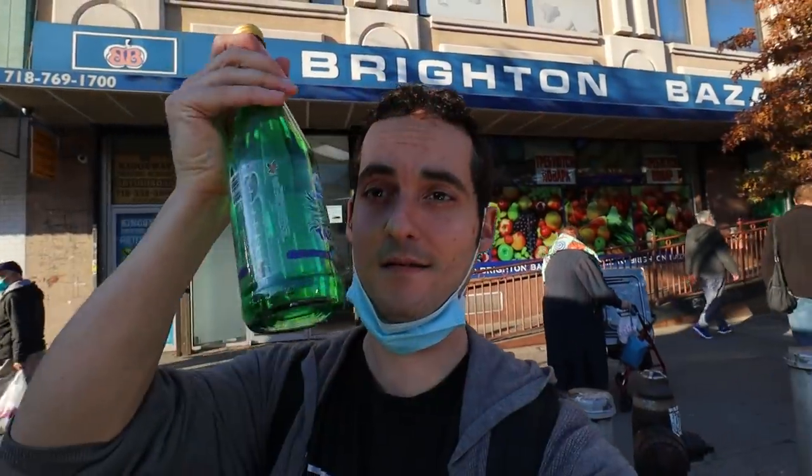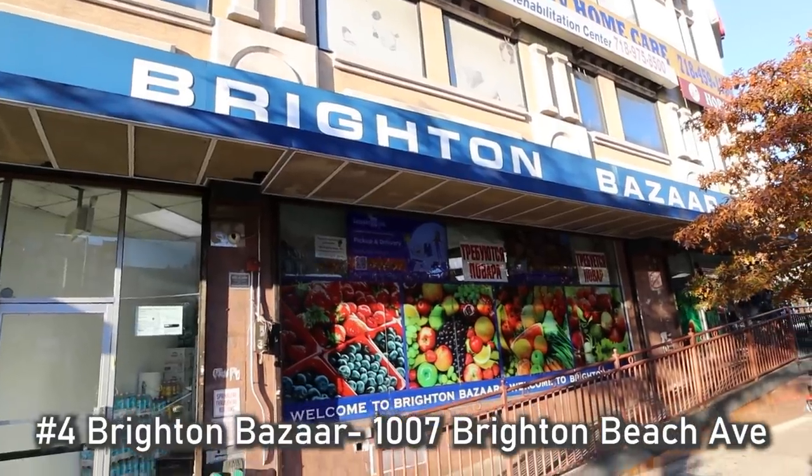So we just got some drinks, non-alcoholic, from the first supermarket. Now we're going to the Brighton Bazaar to get some sweets, and we're gonna eat it and drink it.